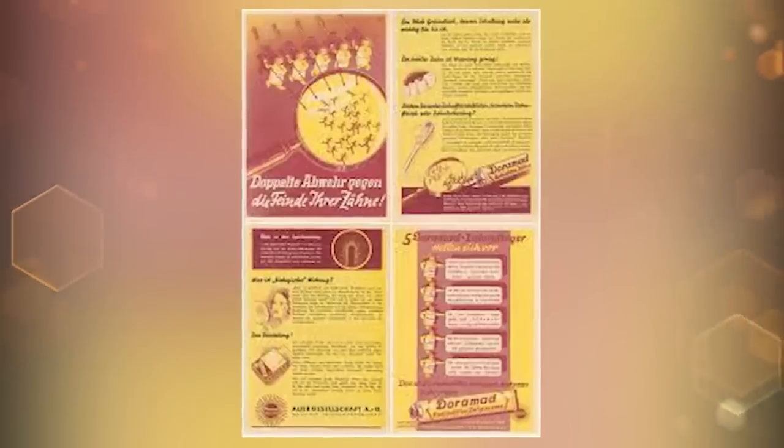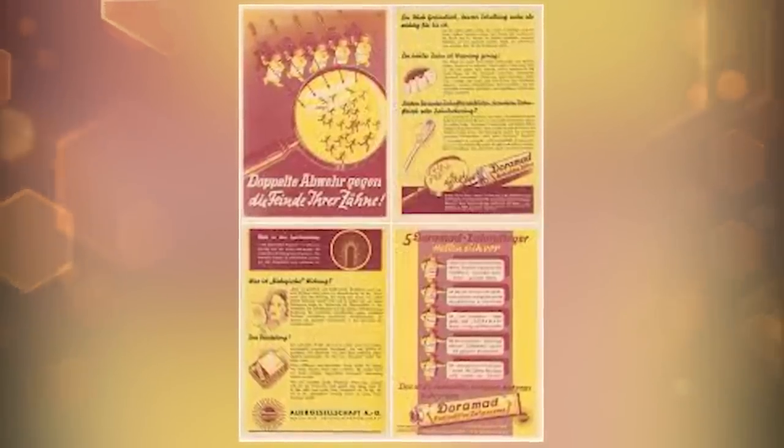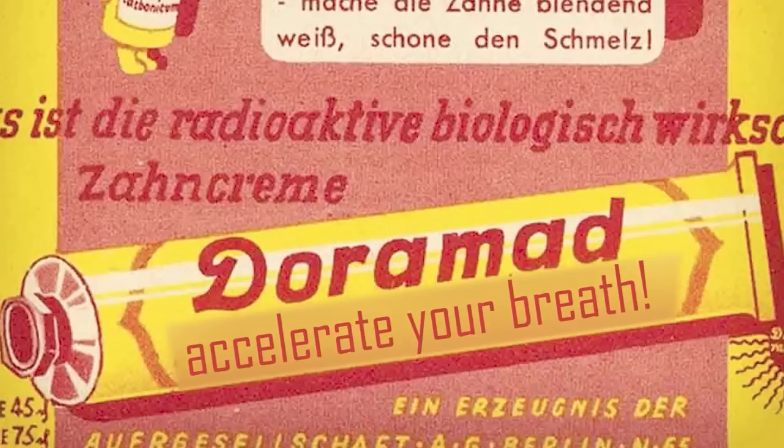These cells are loaded with new life energy. The bacteria is hindered in their destroying effect, leaving behind a pleasant, mild, refreshing taste. Yummy. Its radioactivity was low in comparison, but the fact that this existed once, not too long ago, is just wild to me. Good gums don't bleed, they actually glow. What would their slogan be today? Doormat, accelerate your breath. Number 7, a good thing.